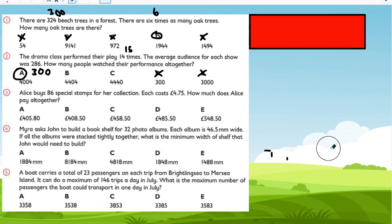Moving on to the next question, you might remember from the develop section, we talked about if you are multiplying by anything monetary, you can just remove the decimal point and the pound sign and then worry about adding that back in later on. So in this question, we've got Alice buys 86 special stamps for her collection. Each costs £4.75. How much does Alice pay altogether? So let's say we're going to remove the decimal point and we're going to times it then by 86.